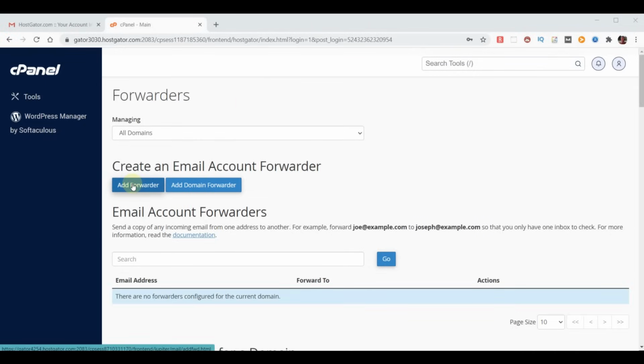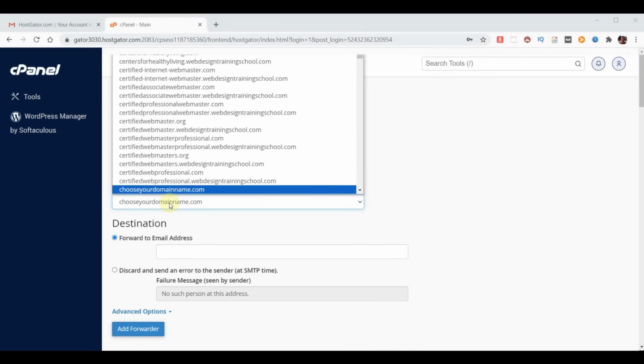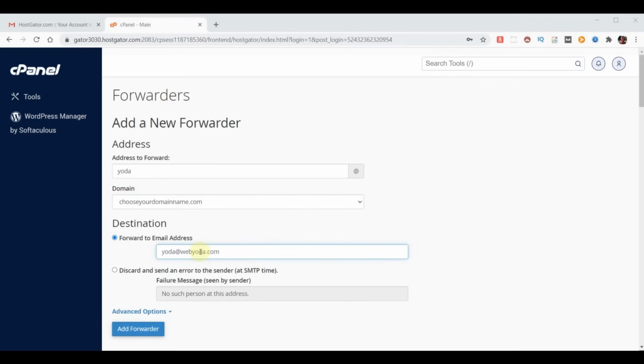Now I'm going to click on Add Forwarder. Then I want to put the email address I want to forward. In this case, it'll be Yoda. Now we need to choose our domain. In most cases, you'll just have one domain name, but I have a lot of domain names in here. So there's the domain name I want to use. Now, what email address do I want it to forward to? Yoda@webyoda.com. I can choose Add Forwarder.